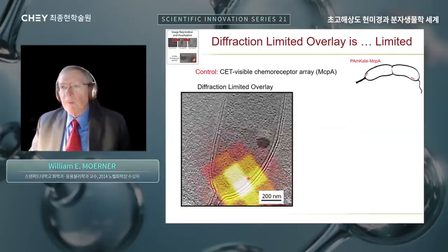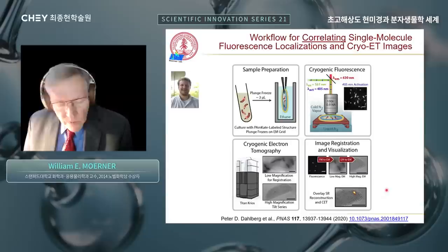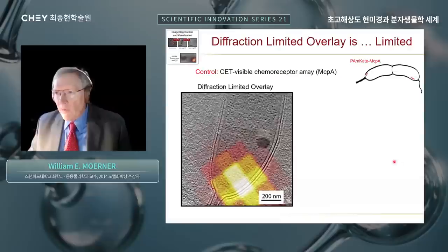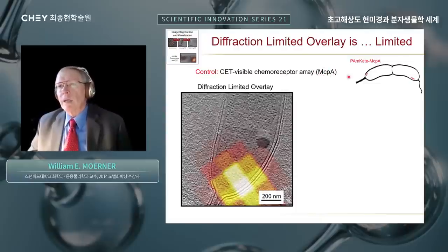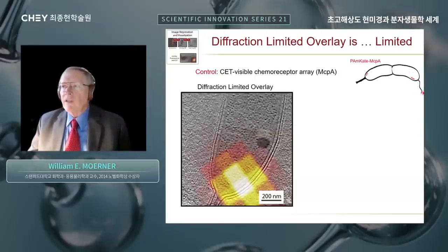And I want to point out that there are several things that have to be done to make this all work well. This is very new work, only a few years old. So the first things that we needed to do were to validate the method, prove the method, and improve the method. Starting out with a control structure, the control structure is a particular protein called MCPA in Caulobacter crescentus. These interesting bacteria divide asymmetrically. One daughter cell has a flagellum, the other has a stalk, but MCPA forms the chemoreceptor array located just inside the cell inner membrane. So PAmKate has been fused to MCPA to make this experiment work.